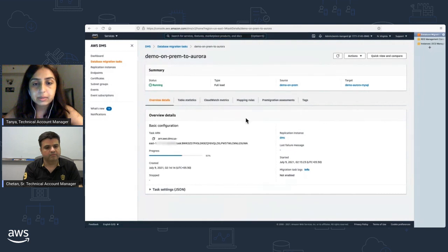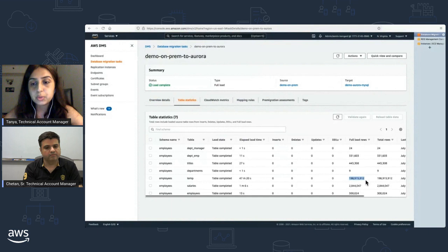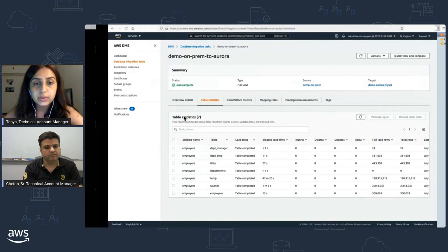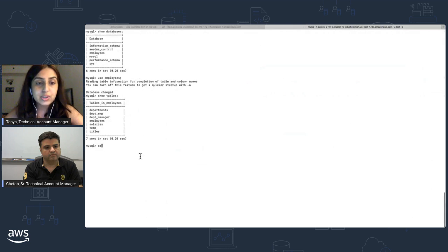Okay, I see it's coming up to 62%, and 97%, and this is done, 100% complete. So we can just go on to the table statistics, and I see close to 198 million. The rows that I have on my source have been replicated and migrated to the target. So I can just go back to my target instance and see the rows that I have in this database. So select count star from temp on the target, and I see it actually matches my source. That means you can also validate from here that the migration has been completed.